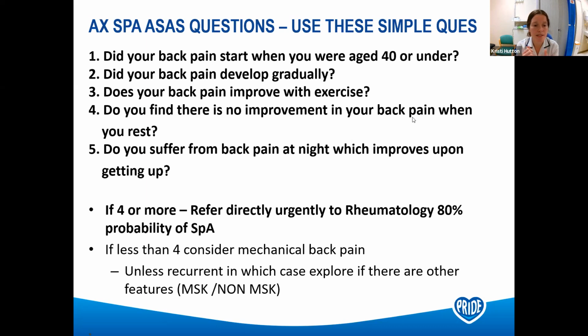So they're stiff in the morning. Generally, the signs here are more than 30 minutes. And does it get better as you start moving? So again, as I said before, if there's 4 or more, it's urgent. It's an 80% chance that it'll be a spondyloarthropathy. So refer these ones within 3 days to rheumatology.